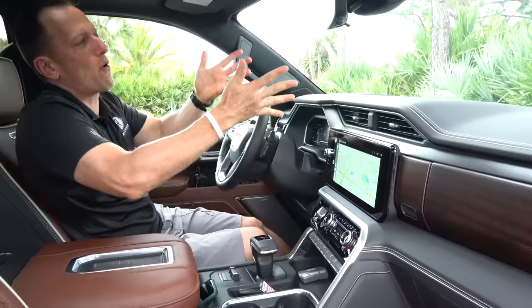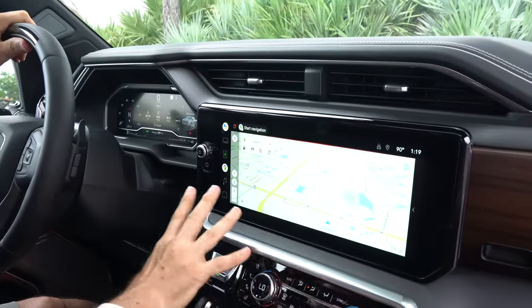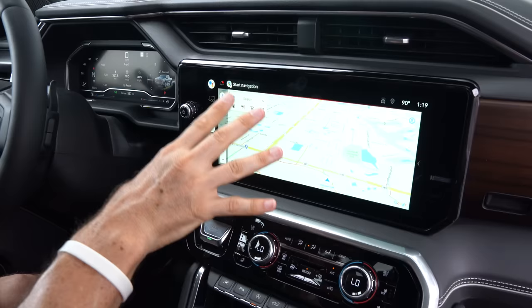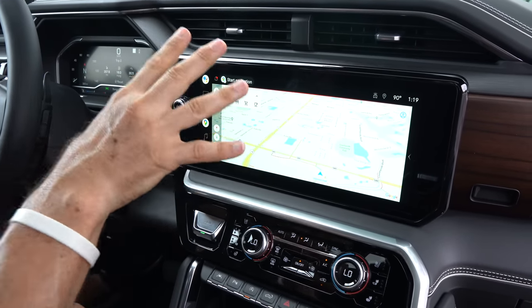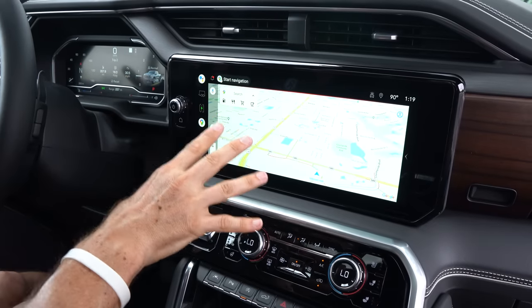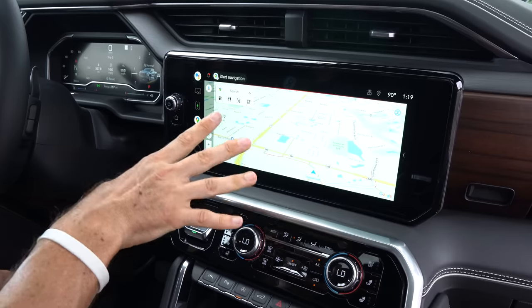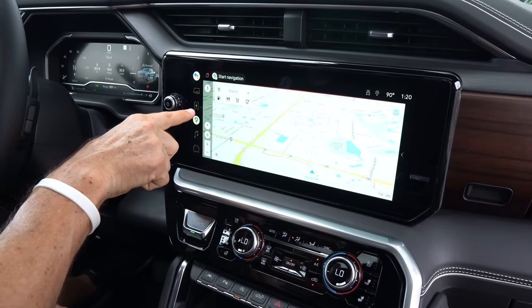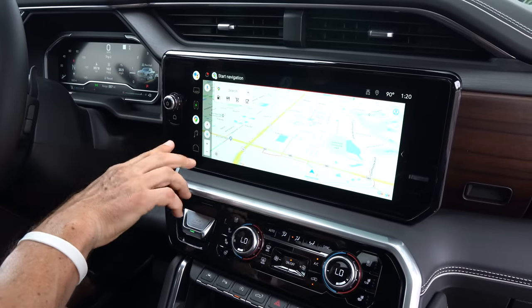And then here's where it really gets just totally amazing. You have the all new 13.4 inch infotainment system. This is what it should have come with. The Sierra should have come with it back in the redesign in 2019. So you got your Google Maps, you got Google Assistant. I love the way, you see how it's got that green lightning bolt there? My cell phone is charging right now.